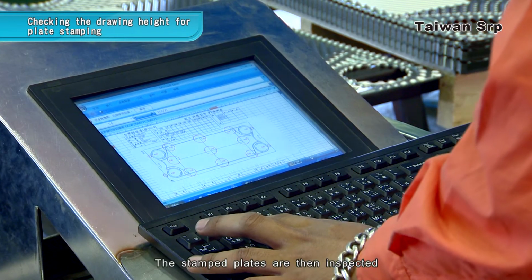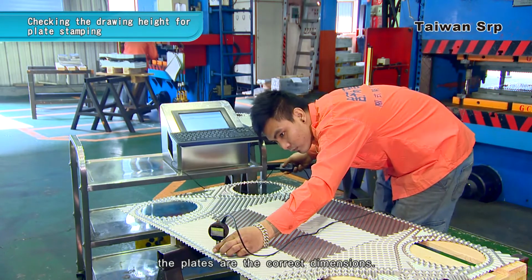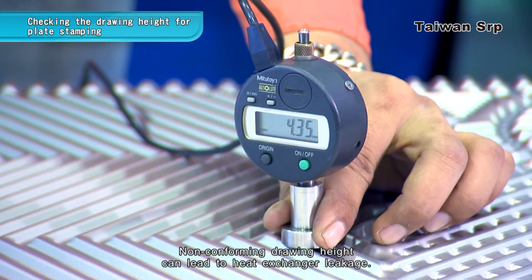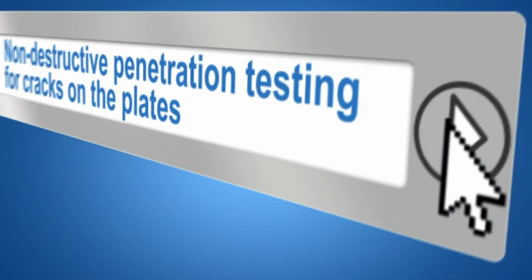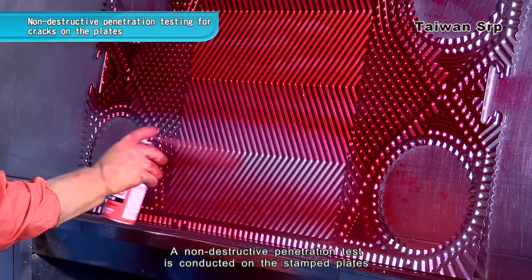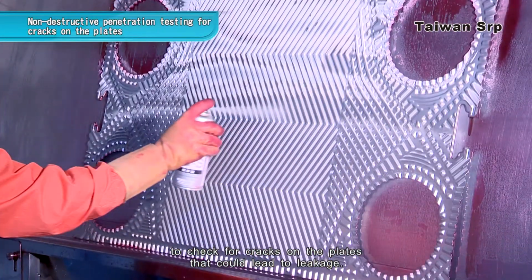The stamped plates are then inspected for their drawing height in order to ensure that the plates are the correct dimensions. Non-conforming drawing height can lead to heat exchanger leakage. A non-destructive penetration test is conducted on the stamped plates to check for cracks on the plates that could lead to leakage.